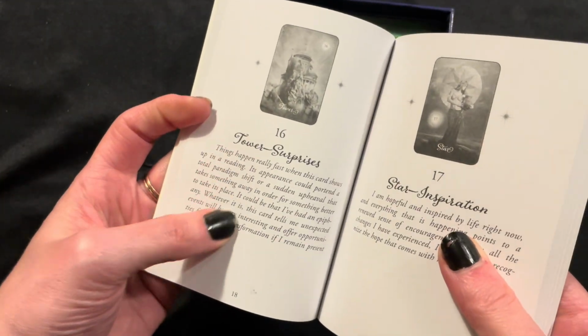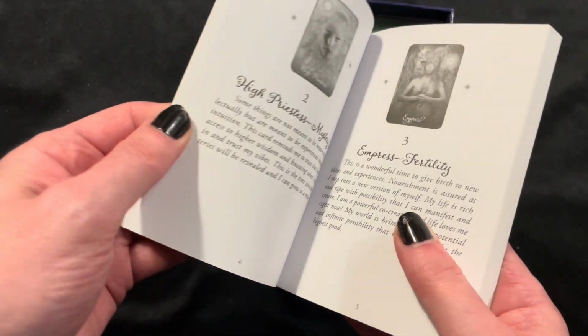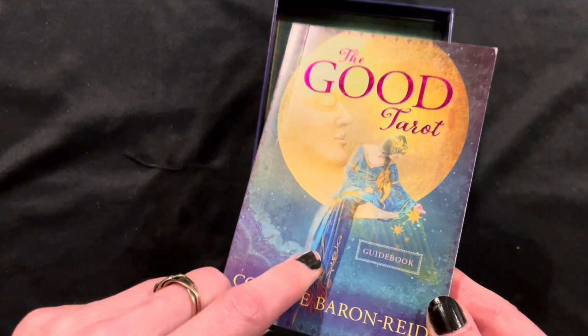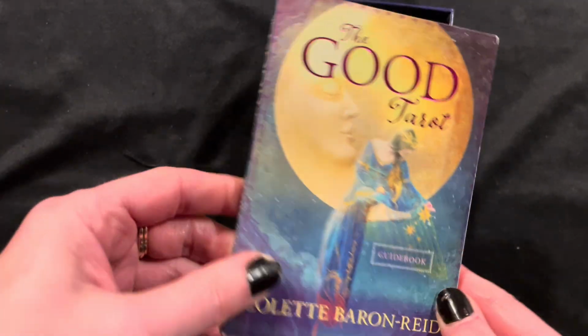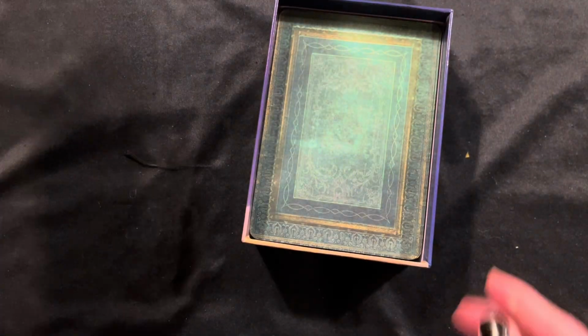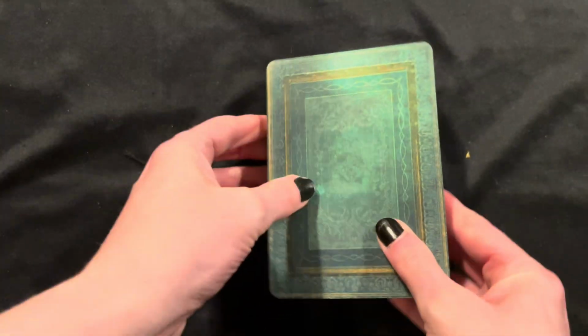You've got a thumbnail here, you've got the card, and then you've got a description. It does not have reversals in it, so if you read reversals, you're going to have to rely on your memory. But I think it's a great deck to use if you're starting out with tarot, and it has kind of an oracle deck type feel to it. So you can definitely work with this one as a beginner, I think. It is an oracle deck size, your typical standard Hay House size.